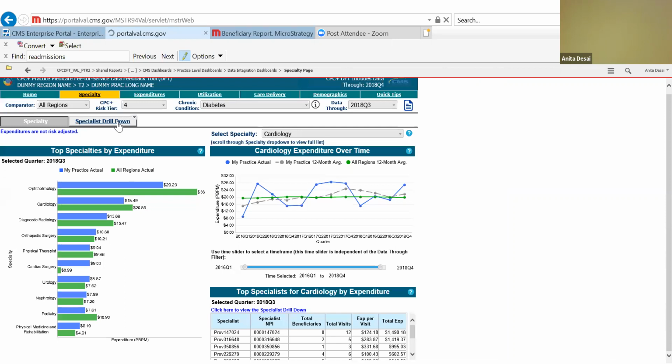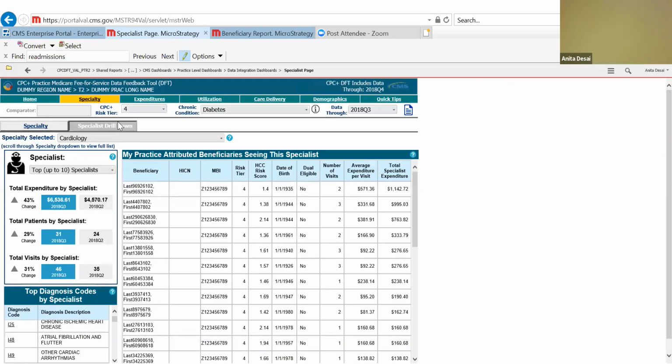So here on the specialist drill down page, they are able to see at least the risk score and risk tier per beneficiary. But that's great feedback.